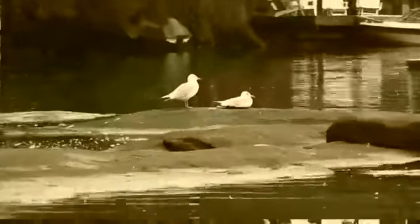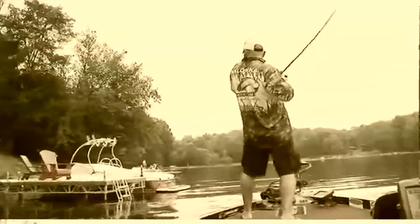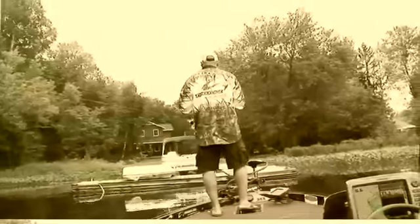I'm going to work docks, rocks, points, edges, boats, you name it, everything on this lake that I think fish are holding on to. It's midsummer. We're going to catch them. We'll have to slow down, use smaller baits, soft plastics, and really work those fish to get them into the boat.